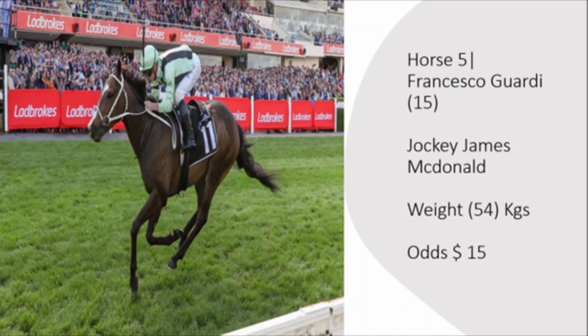Horse number 5 is Francesco Guardi for James McDowell and Chris Waller from barrier number 15 with the 54 kilos. It's going to be an effort for James to get down to that weight. $15 it's paying. It was talked up to be the next big thing in last year's Spring Carnival. It won the Moonee Valley Gold Cup easily. Should have won the Bart Cummings. And is eyeing the Melbourne Cup and the Caulfeild Cup double. And Chris Waller has said publicly that he thinks this horse can win. It's going to be tough from out there, but it's got a good jock with a light weight. I'm interested to see how it goes, but not in my numbers.